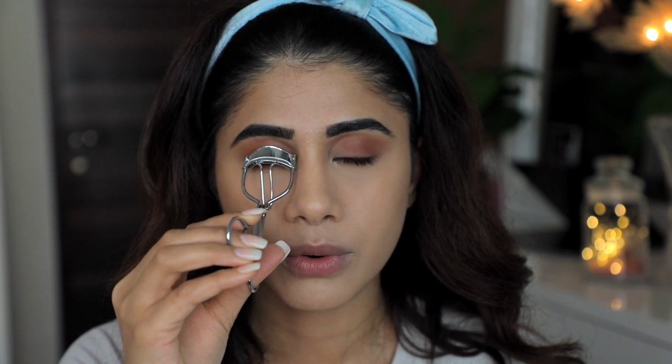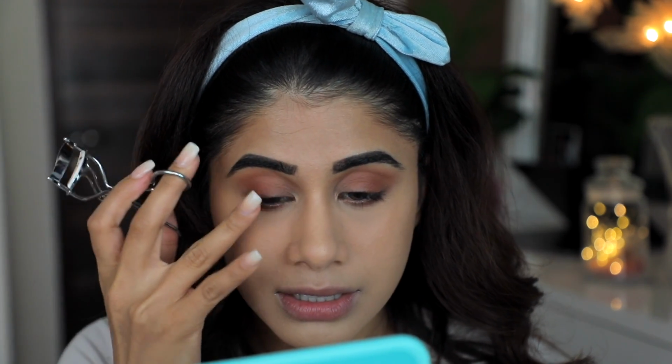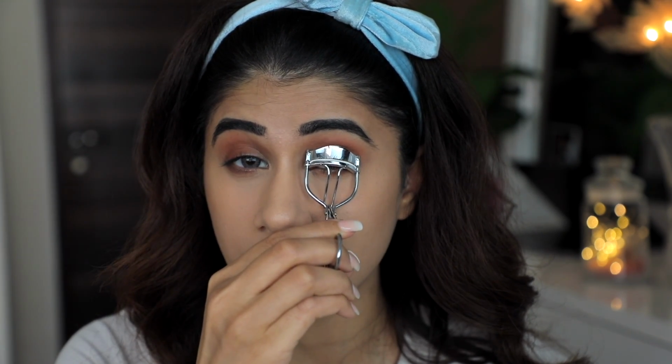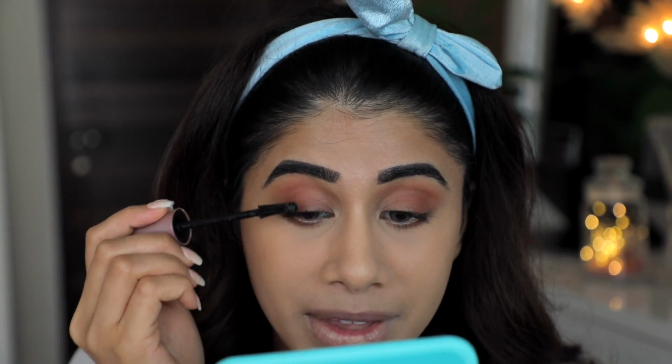1, 2, 3, 4. Release. It's a slight amount of curl you get depending on how long your lashes are. Mine are not that long, but I'm going to use Lash Sensational. It's at its last bit.